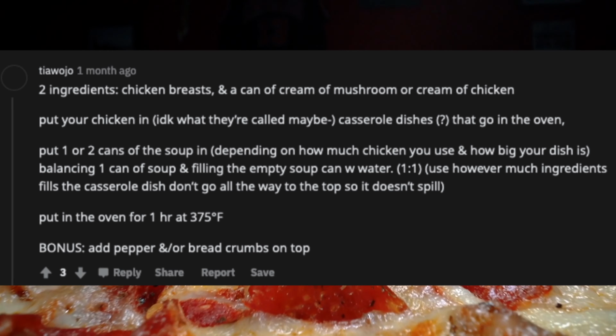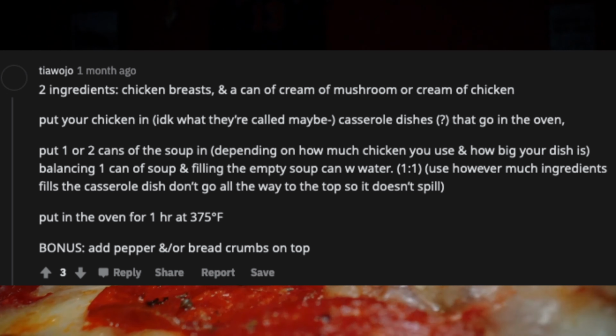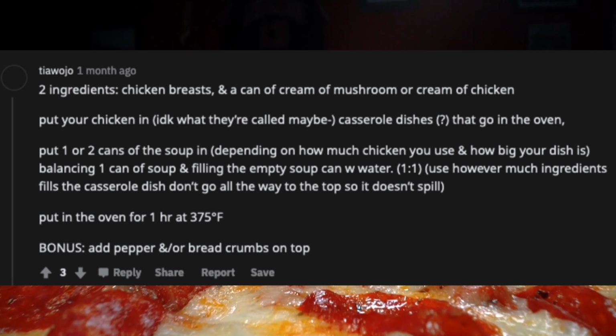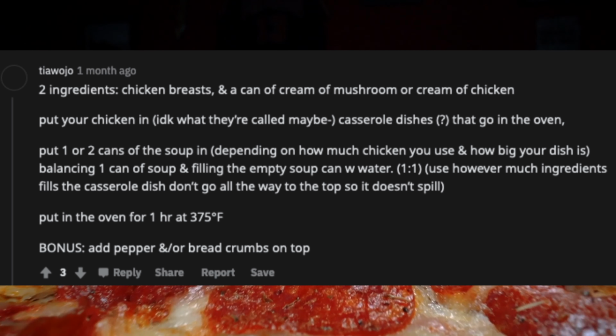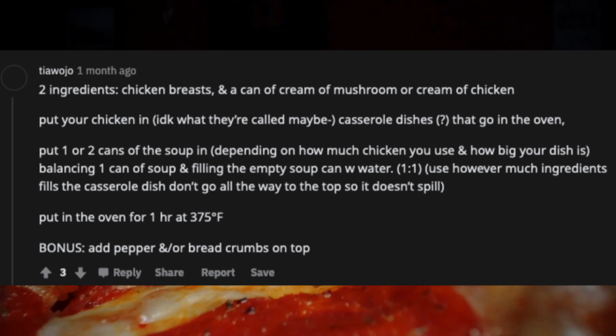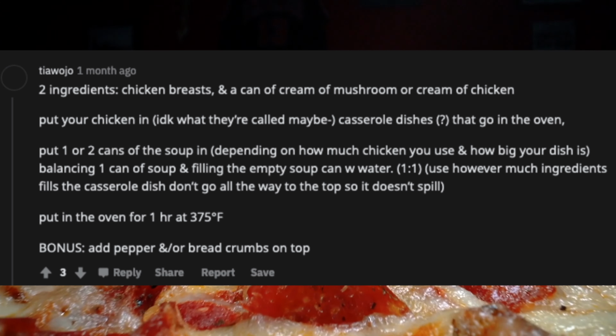2 ingredients, chicken breasts, and a can of cream of mushroom or cream of chicken. Put your chicken in, I don't know what they're called, maybe casserole dishes, that go in the oven. Put 1 or 2 cans of the soup in, depending on how much chicken you use and how big your dish is.